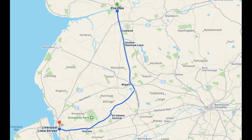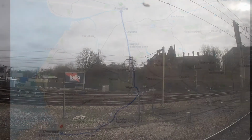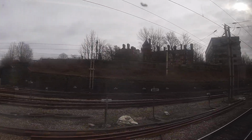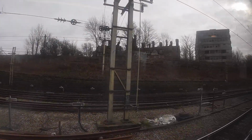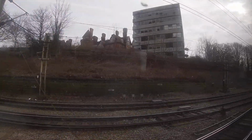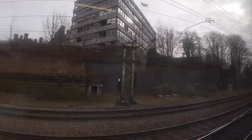So you can see here the journey we're going to take today. We're going to travel south initially through Wigan, and then we will move west through the likes of St Helens and Huyton, and eventually we'll be ending up at Liverpool Lime Street Station. Now, I'm not going to speak through all the video, but I will come in on areas of interest and tell you a little bit about them, and I really do hope you enjoy the journey with me.